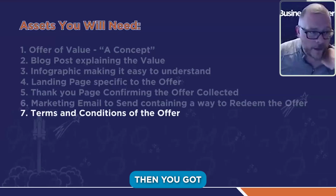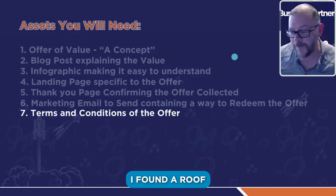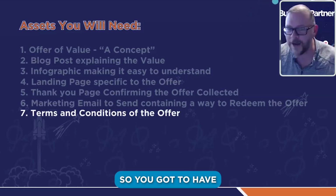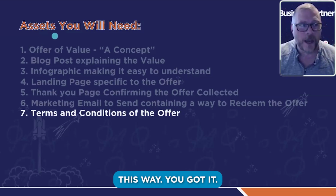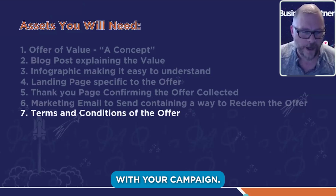They didn't. Then you've got to make sure you have your terms and conditions of the offer, because I did this once, free metal valleys. I found a roof that had 400 feet of metal valley. Okay. It's like you've got to have some kind of limitations on your offer. So you've got to think about this for a little bit. That's why you've got to get your assets together before you go to market with your campaign.